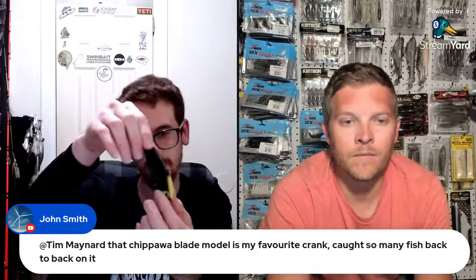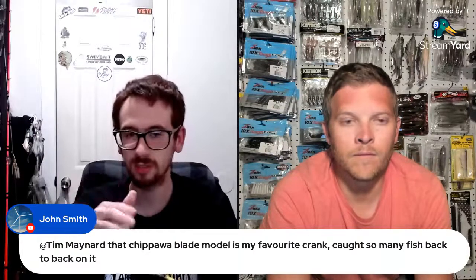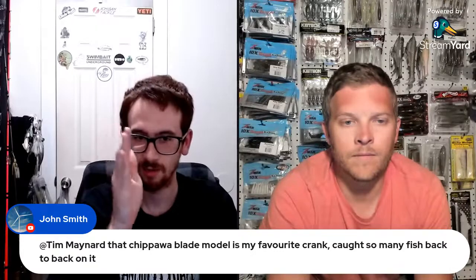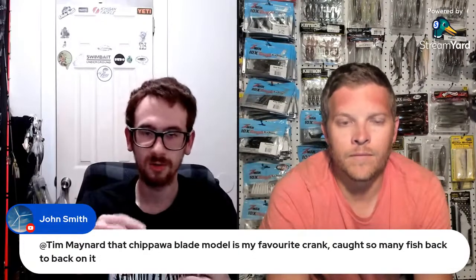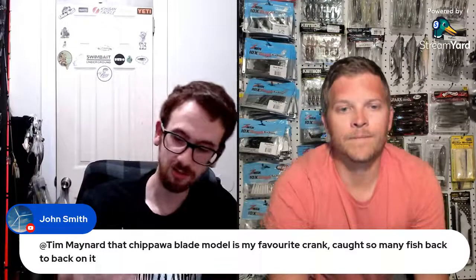It's pretty wide, but you don't feel it as much. It's almost like the rod is going slow. It doesn't have a crazy fast wobble to it, but it's very, very unique. And this color, you really can't see.